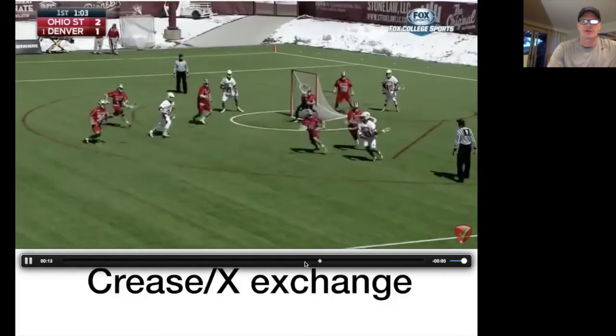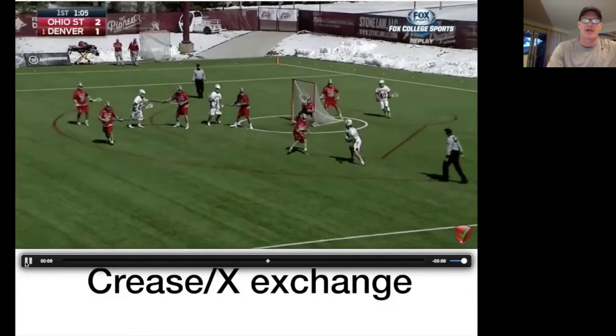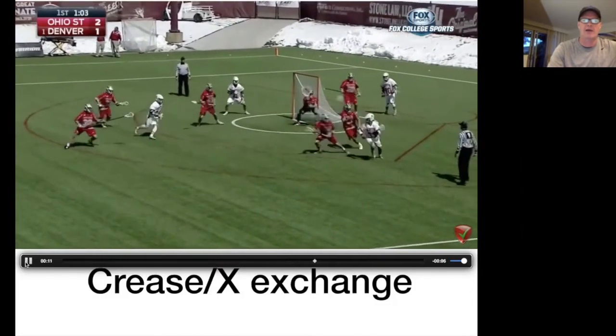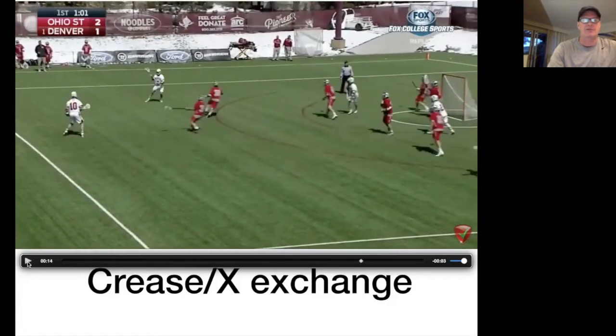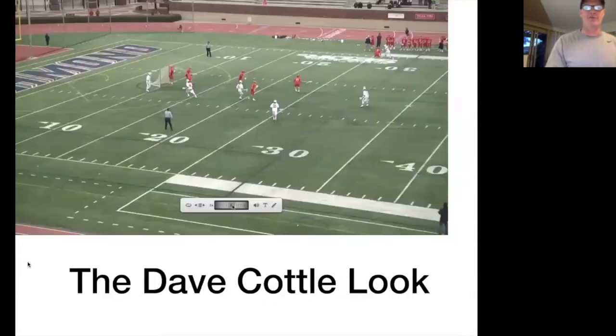I had forgotten to show this before, but check out Miller with a little wind-up dodging action. Wind-up, face dodge, roll back. Man, that guy makes it look so easy too, doesn't he? I swear, he might have been my favorite player. So I call this the Dave Cottle look.